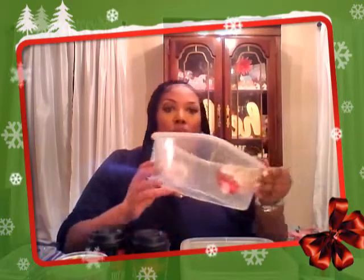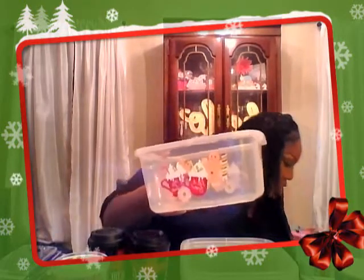Okay? And so I'm going to be putting packages together, and let me show you what I'm going to do. I got these little plastic containers with the cute little red plastic lids, right? So y'all have seen these. They're pretty substantial. Here's my hand. So what I'm going to do is put some red shred in here, or maybe some gold, whatever Christmas color I want to do, and shred it up.